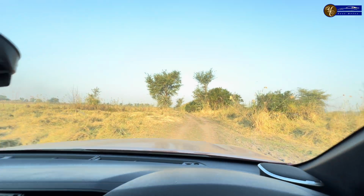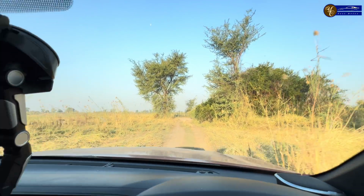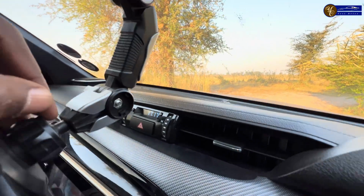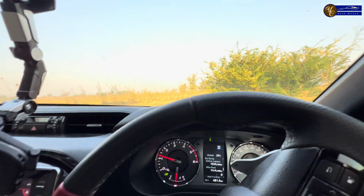This time of the year, the skies are not as blue as they are in December. It's a little bit hazy because it blows winds quite heavily. Time is 17:17. During this time, we are still heading home. The sun is setting.